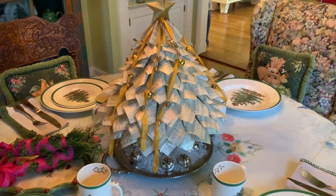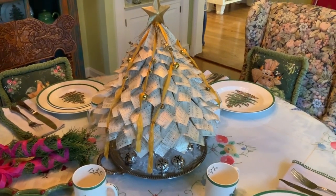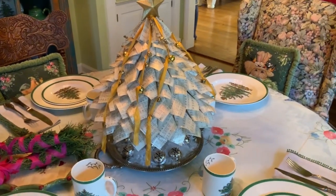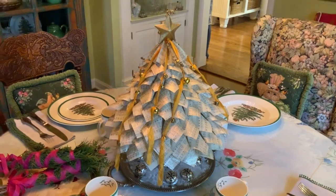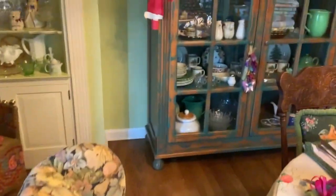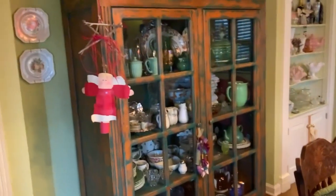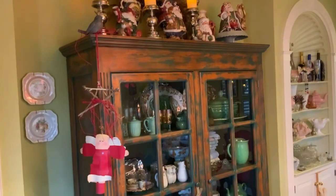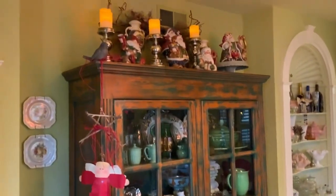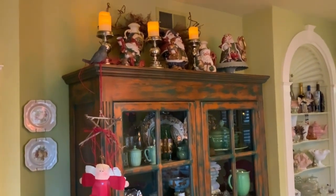She did that, and she folded them somehow, and they are out of hymn books. Hymnals, all hymnals. Oh my goodness. Just unbelievable. Look at that beautiful, beautiful cabinet. And the little angel my son did when he was in kindergarten. Oh. And she has a lot of old world Santas all over the house.